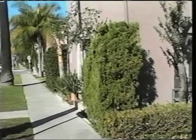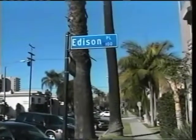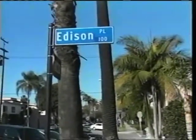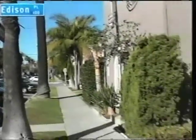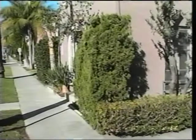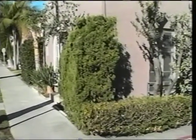Yes, and I find it very interesting that it's just its own little alley. It's called Edison Place. It's not even a road that goes all the way through. It's just a little niche off to the side here. Very beautiful, for their entrance to their garages. Yes, indeed. I'm sure that they use them quite a bit.